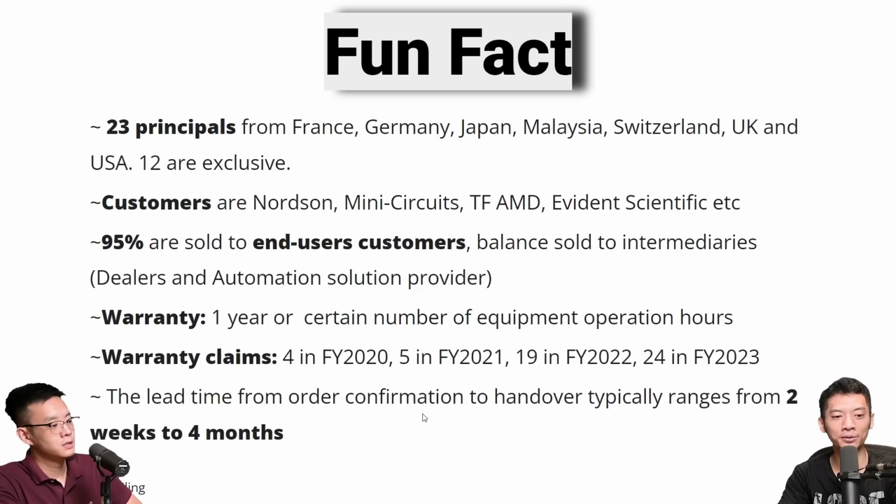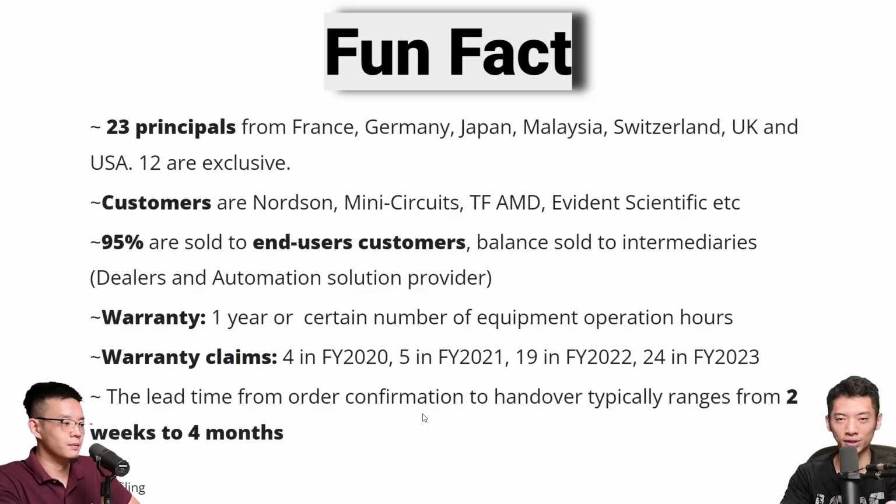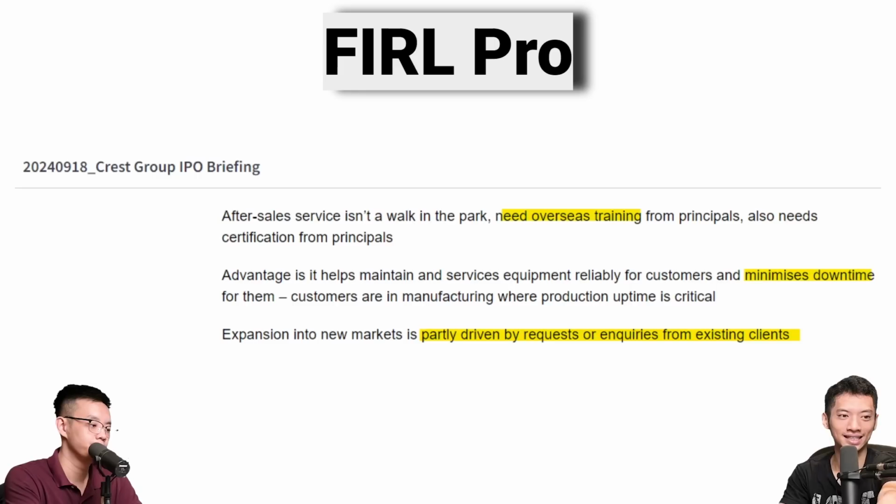The lead time over here is very fast also. They just take standard, I mean, 2 to 4 weeks, just months. It's buying and selling, right? Basically it's just a middleman shipper job.